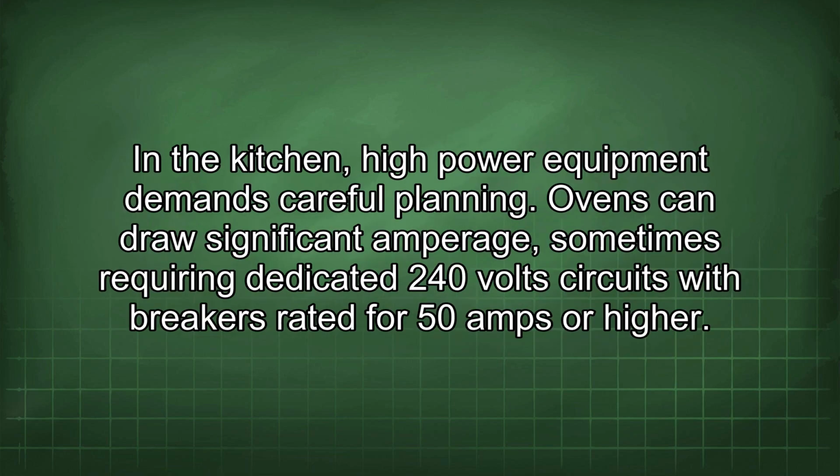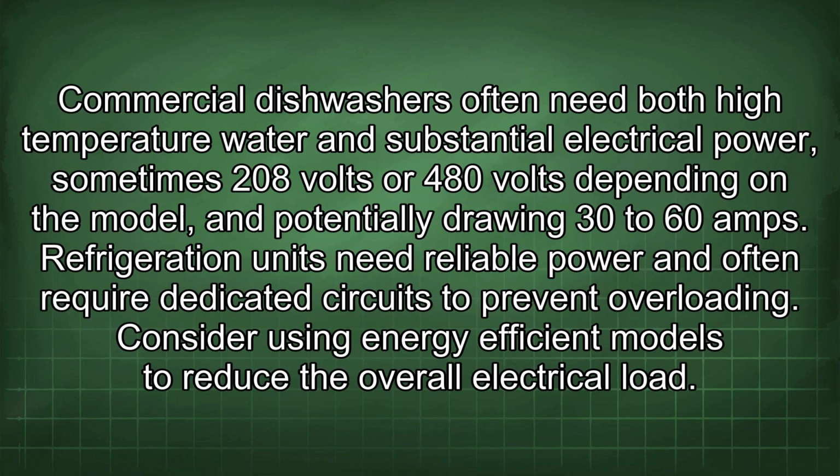In the kitchen, high-power equipment demands careful planning. Ovens can draw significant amperage, sometimes requiring dedicated 240-volt circuits with breakers rated for 50 amps or higher. Commercial dishwashers often need both high-temperature water and substantial electrical power, sometimes 208 volts or 480 volts depending on the model, and potentially drawing 30 to 60 amps. Refrigeration units need reliable power and often require dedicated circuits to prevent overloading. Consider using energy-efficient models to reduce the overall electrical load.